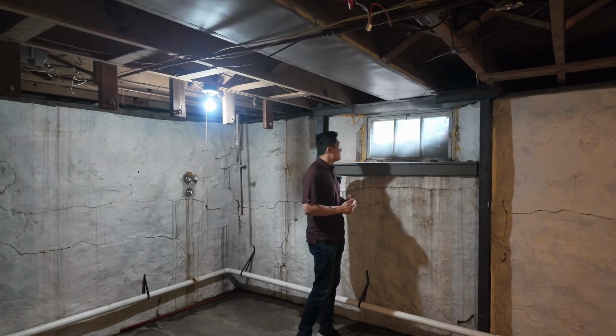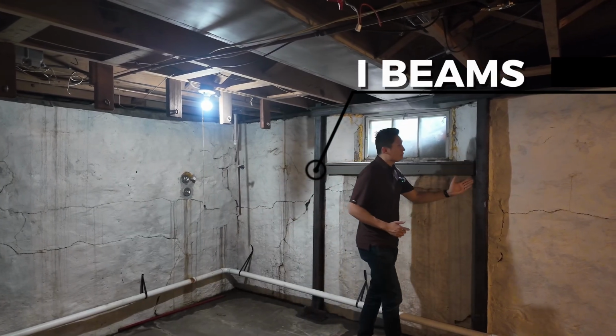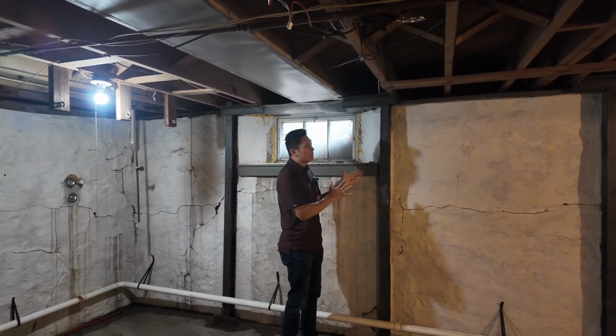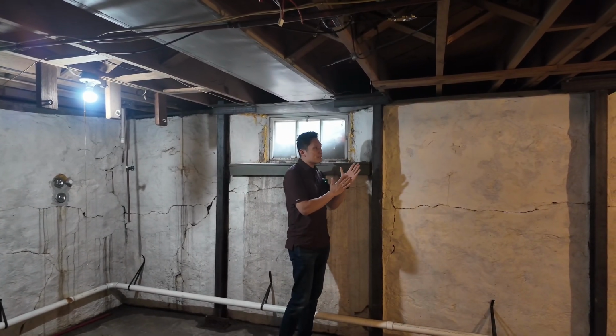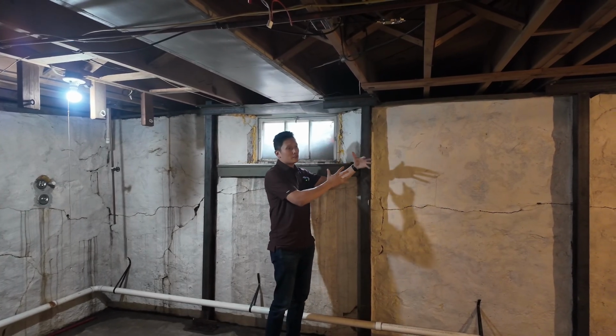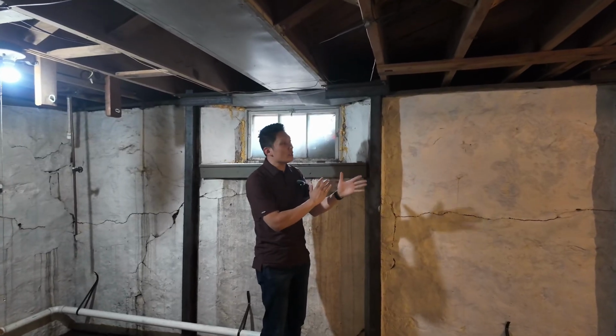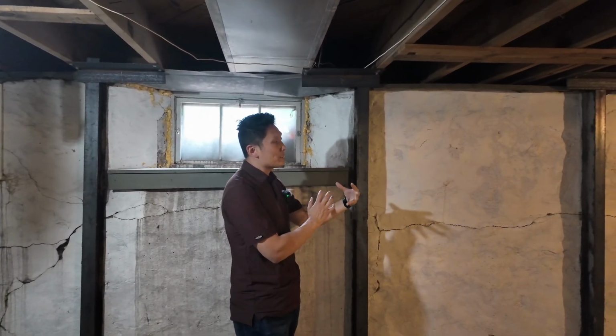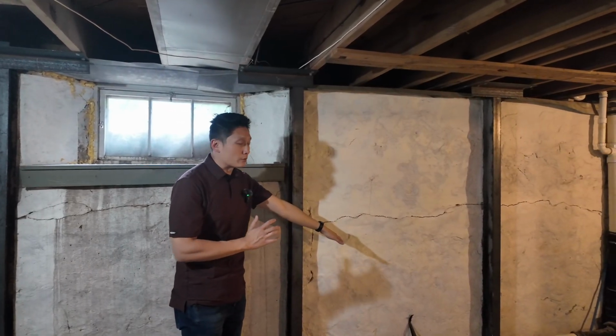So you can see these are called I-beams, and these are placed here in order to reinforce the foundation and to keep it from bowing in. What has happened is over time, the soil pressure has built up against this foundation wall and slowly pushed it in. And these I-beams are here to make sure that this foundation wall doesn't collapse in against itself. You can see this crack is forming right here.